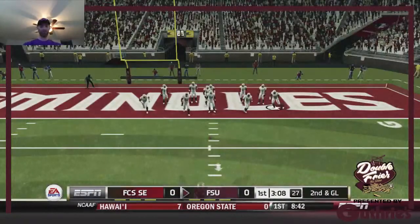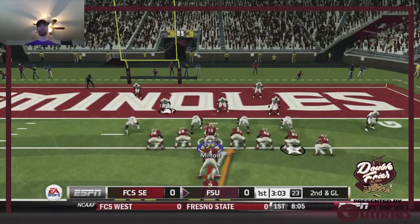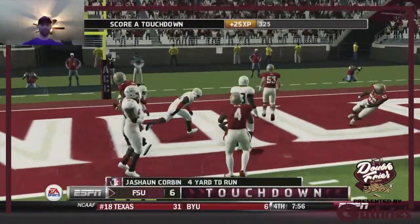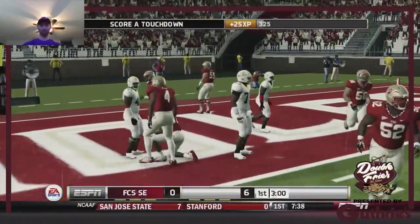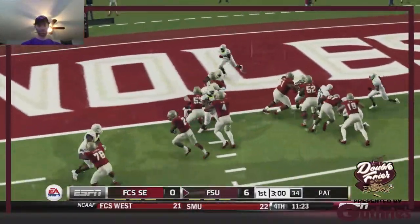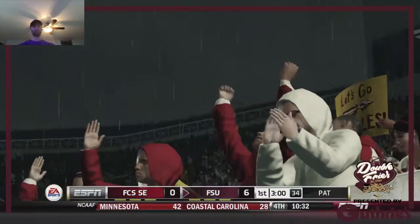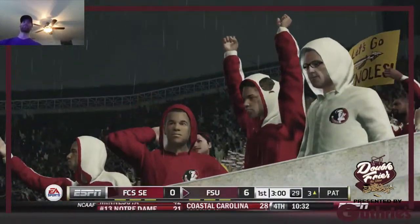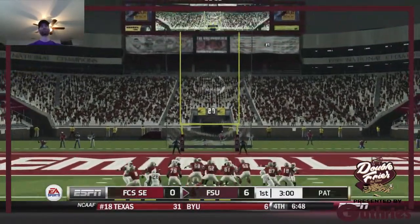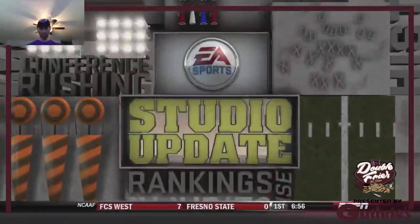And this is the 9th play of the current drive. Touchdown, Florida State. Oh, that's a great job of some tough running right there. When you get close to the end zone, things get very tight. It's tough to maneuver. And he converts the extra point. Reese Davis is standing by with this update. Reese?